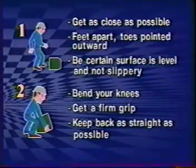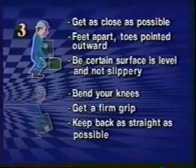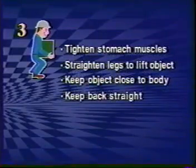Bend your knees and get a firm grip on the item. Always keep your back as straight as possible. Tighten your stomach muscles, then straighten your legs to lift the object, while keeping the object as close to your body as possible, and your back straight.